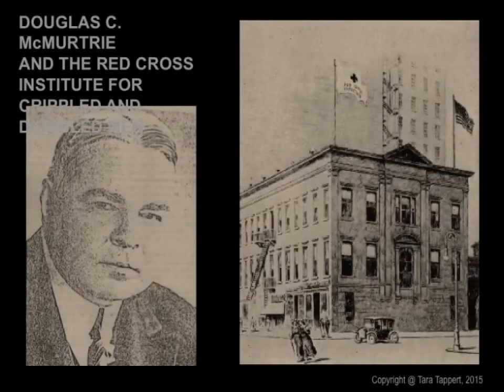In 1917, the Red Cross opened the headquarters of the Institute for Crippled and Disabled Men in New York City. During the war years, the Red Cross dealt on a massive scale with the needs of the disabled. Considered the first specialized trade school in the country to work with adults with disabilities, the purpose of the Institute was to rehabilitate disabled men and to provide them with training to become economically self-sufficient.